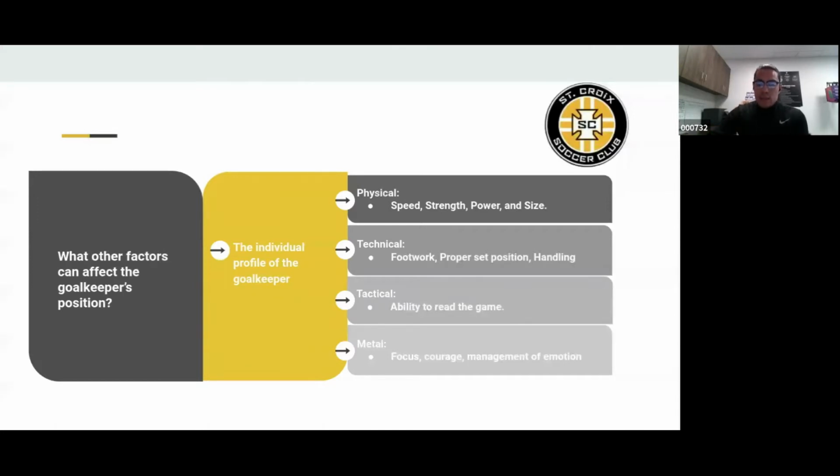And then lastly is the mental focus. Are you really dialed into the game? Are you paying attention to what your team is doing, what the other team is doing? Are we courageous enough to take a risk and really come out and get that ball? Are we able to manage the emotion, right? Maybe you commit a bad mistake five minutes before the game. Are you able to overcome that and go back into that state of mind where you're completely dialed into the game? And lastly, our communication, right? Are we in constant communication with our backline, with our teammates?